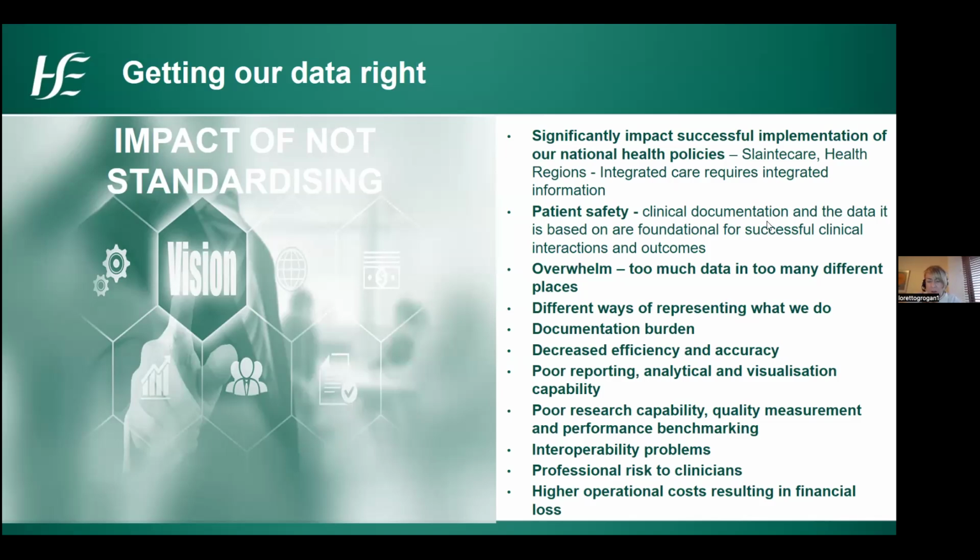Again, poor research capability, quality measurement, and performance benchmarking. Without good data, without good primary data, it's really challenging to have good secondary data or data for research. And again, huge interoperability challenges.